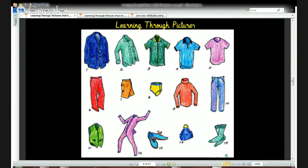So listen to the question, Dilara. What's just above the pair of shorts? What's just above number seven? A pair of brown shorts. Look. Above would be number two. Number two is above number seven. Clear? Do you see number two? Yes, I see. Okay. Is it above number seven?